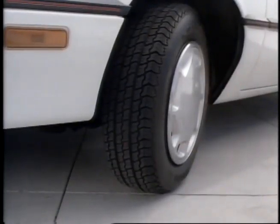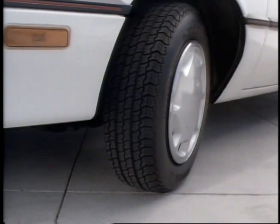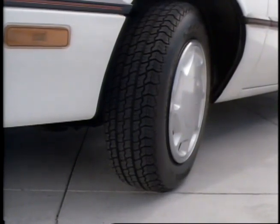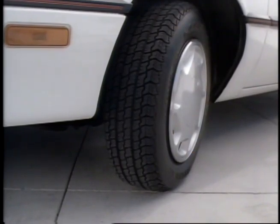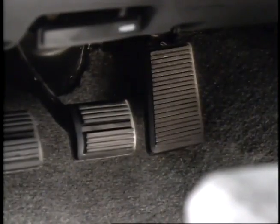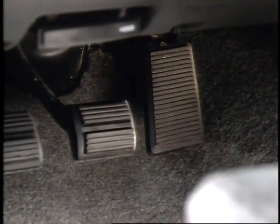P185 70 Series R14 performance tires offer good looks and high performance. The 70 Series rating provides a sporty appearance, and the P195 size delivers an impressive footprint for superior performance. For those interested in any Daytona, shifting for performance is designed in. A special heel and toe accelerator pedal accommodates the racer in all of us.